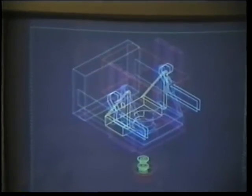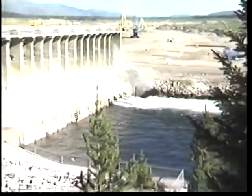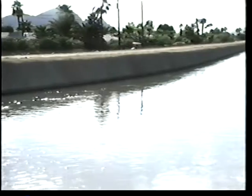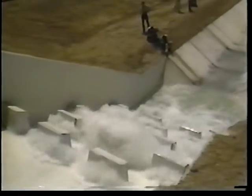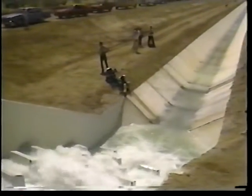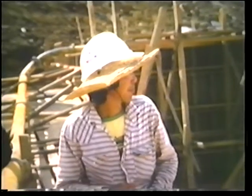New technologies and equipment. Innovative designs and applications. They're all part of the Bureau of Reclamation's continuing efforts to provide safer and more cost-effective answers to water resource questions. And these state-of-the-art technologies are available to water resource interests both in the United States and abroad.